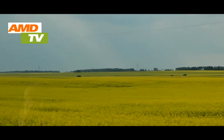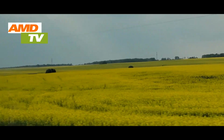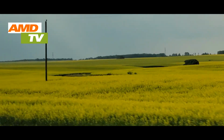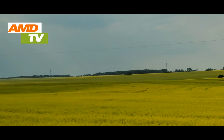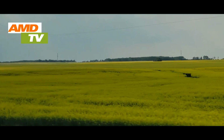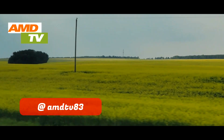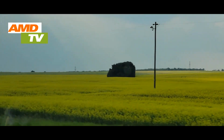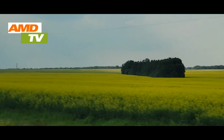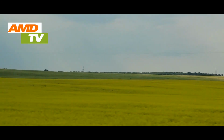The fields are harvested using specialized machinery, and the canola seeds are processed to extract canola oil, which is widely used in cooking and various other applications. The canola fields not only offer a visually stunning landscape, but also contribute significantly to the economy of Saskatchewan. The crop plays a vital role in agriculture, supporting farmers and providing employment opportunities in rural communities.